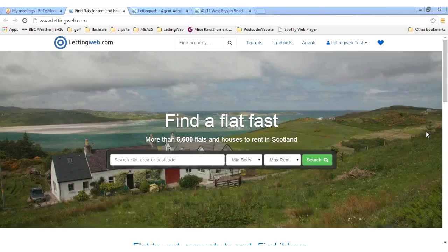But what I wanted to do, hopefully, was show you in 5 or 7 minutes just some of the little innovations and improvements and changes we've made to the LettingWeb site, so that you can have a bit of confidence that we as an organization are innovating and improving and aiming to deliver the best we can for our tenants who come onto the site and subsequently give you guys the best inquiries.